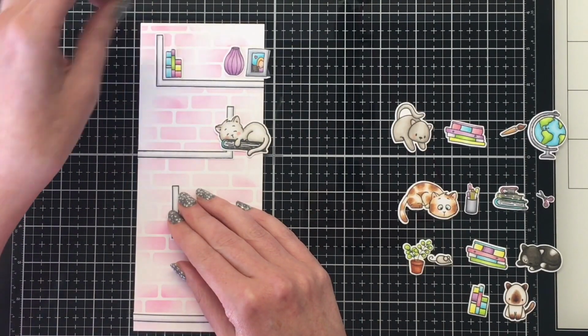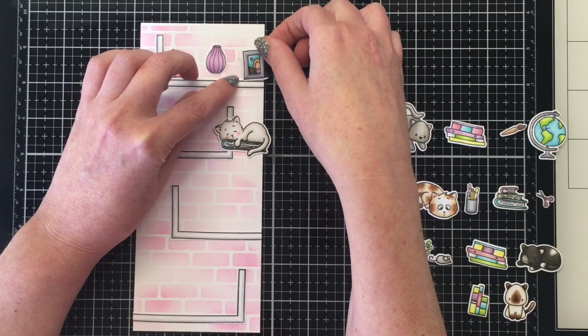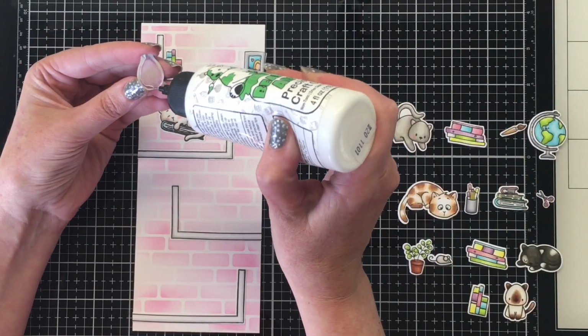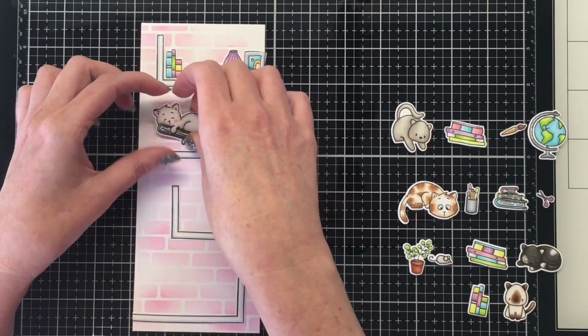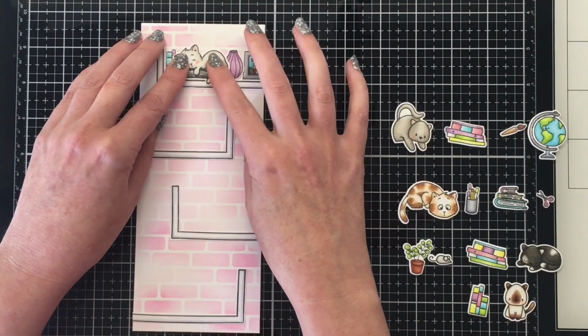So I'm going to start creating my scene here. With the top bookshelf, I'm going to use the books, the little vase, and the picture frame, and the kitty, all from On the Bookshelf from Gerda Steiner. I love that little sleeping kitty on top of the books. So sweet. So you can see how fun it is to combine different elements from your stamp set.